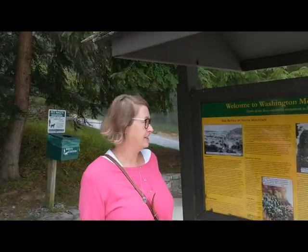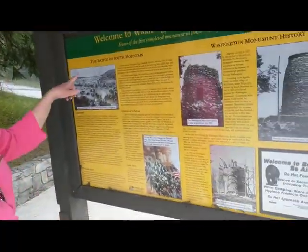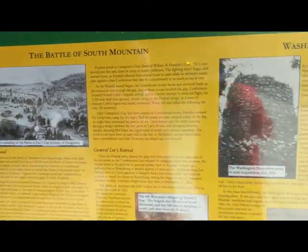We are in Maryland today at the Washington Monument State Park. This monument was here before the one in the National Mall was built. Here's some information about it here. So we're going to check it out.